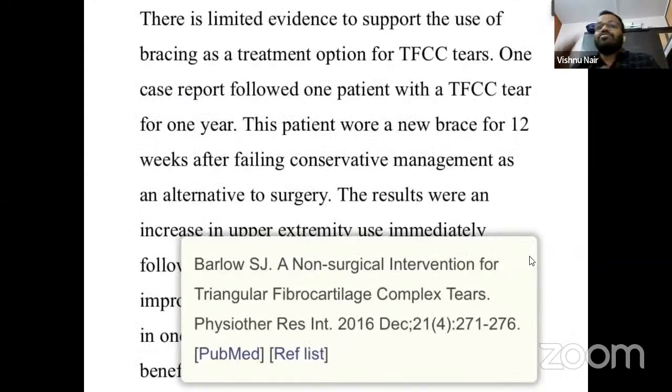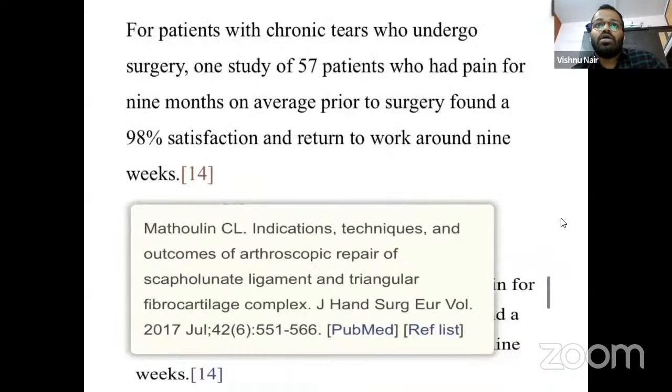There is a study showing conservative management of TFCC tears with a very good positive outcome. Patients wore a brace for more than 12 weeks after failing conservative management as an alternative to surgery, and the results were very good in long-term follow-up. Now, this is an article showing chronic tears. 57 patients underwent surgery for a tear which had pain for more than 9 months. Prior to surgery and post-surgery, the satisfaction rate was 98%. So chronic tears with pain or DRUJ disruption do warrant surgical management.